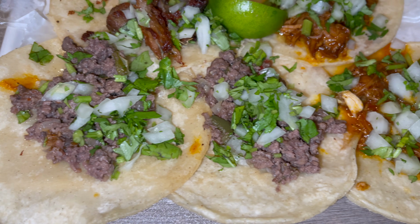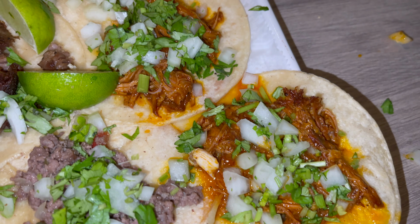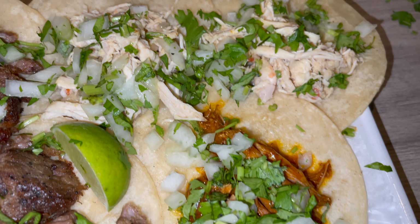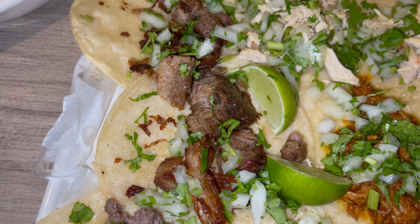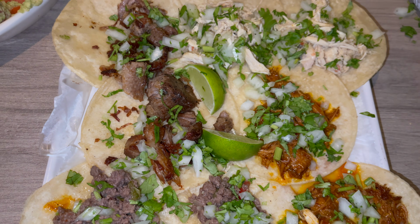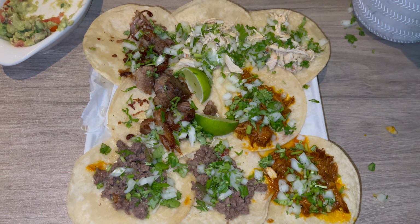You have ground beef tacos. You have cochinita tacos, which is like pulled pork in the special sauce that they make. They have pulled chicken tacos. And then they have your typical carnitas. They do the onions, the cilantro, and they do put lime on there. We're gonna go ahead and dig in and see how the flavors are.